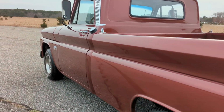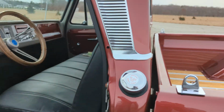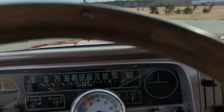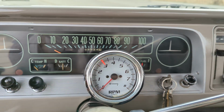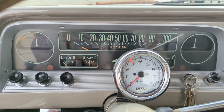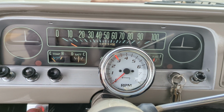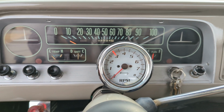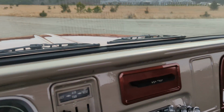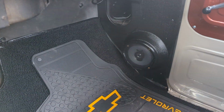Fire it up for you. Really nice fitment of all the panels too. 3-spoke wood steering wheel. Custom sound. Heat works real nice. It's pretty cold here today. Showing 82,534 miles. Custom sound system. It's got aux input with kick panel speakers down there.